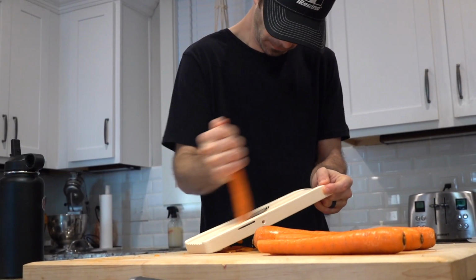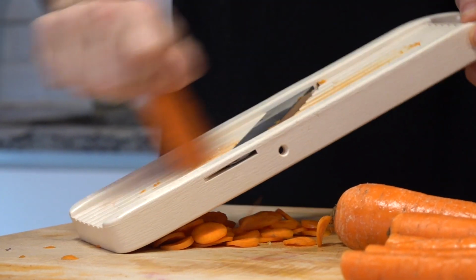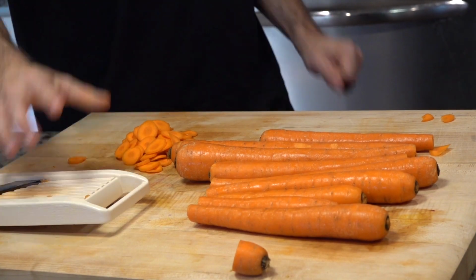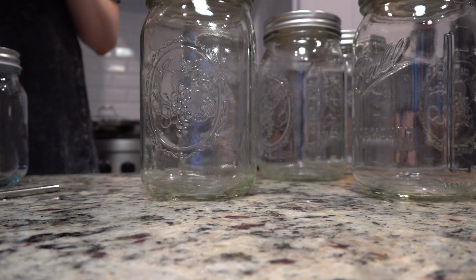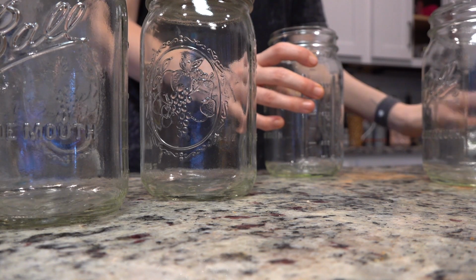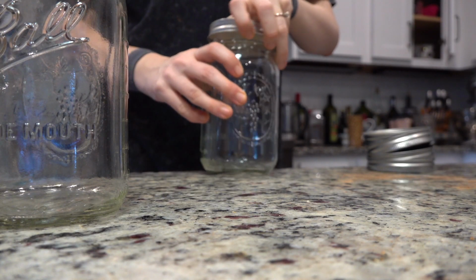So Dan did pick up some carrots from the grocery store. We can't wait till the day comes that we are growing our own carrots, but he really wanted to pickle carrots with the peppers. So he picked up the carrots, shaved them in our little shaver tool thing. I don't really know. That's pretty much entirely used by Dan. And then I went out to the garage to easily, might I add, pull out our mason jars.